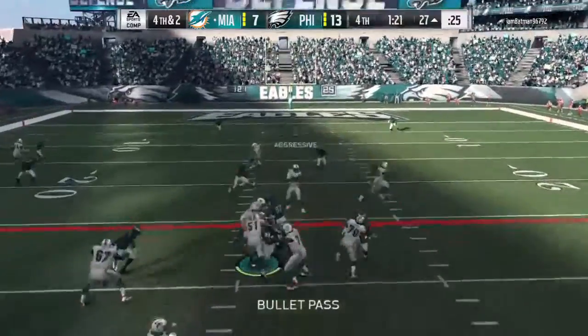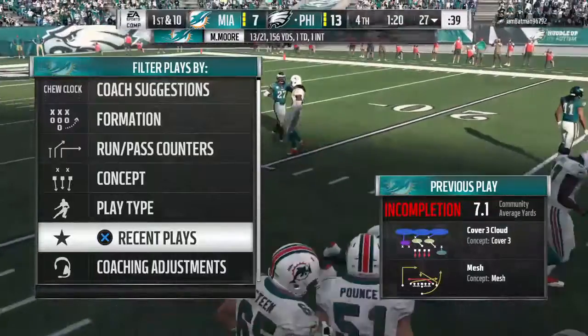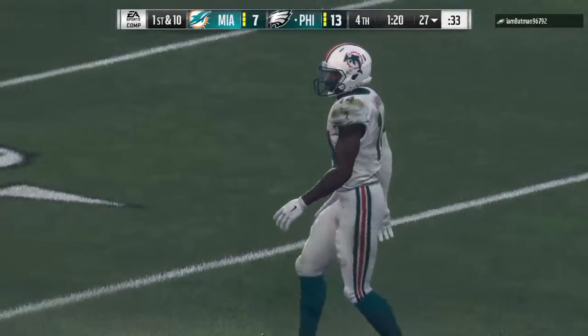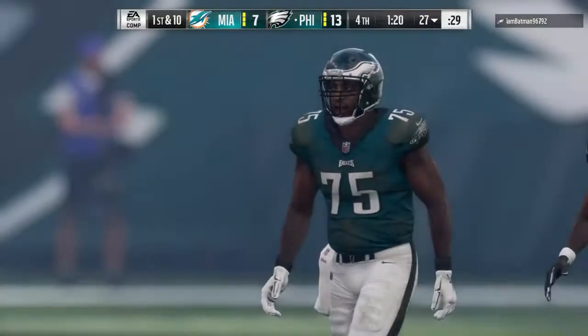As expected, they're going for it to keep the drive alive. And that is incomplete. They had to go for it with such little time remaining. And that's going to be just about all she wrote for this one. The Eagles offense now, they head back on the field. They have the lead, obviously, late in the game.